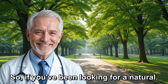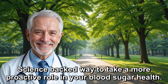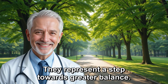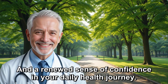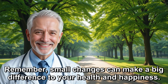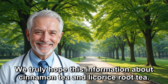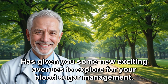So, if you've been looking for a natural, science-backed way to take a more proactive role in your blood sugar health, these two teas are definitely worth exploring. They represent a step towards greater balance, more stable energy, and a renewed sense of confidence in your daily health journey. Remember, small changes can make a big difference to your health and happiness. We truly hope this information about cinnamon tea and licorice root tea has given you some new, exciting avenues to explore for your blood sugar management.